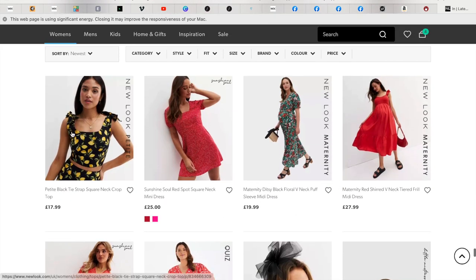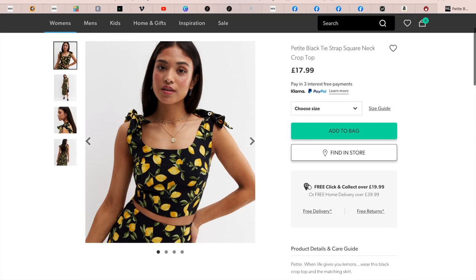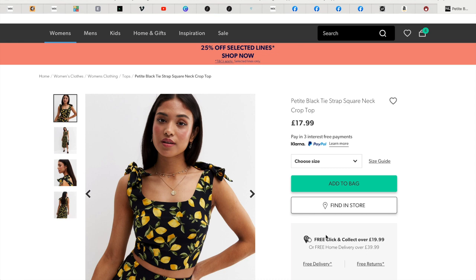That top's kind of cute, actually. I do like that. It's not usually my style, but I feel like because of these bows, it kind of covers a lot of your shoulders. That is quite cute, actually.